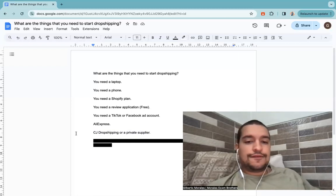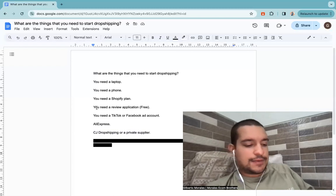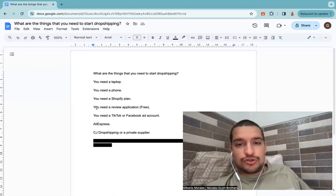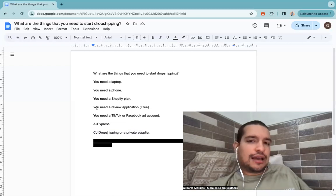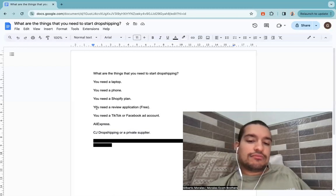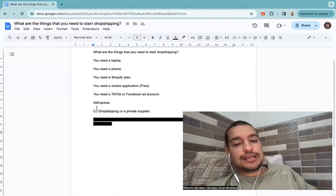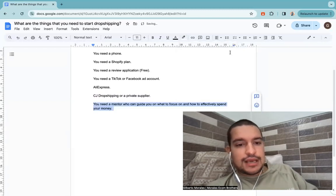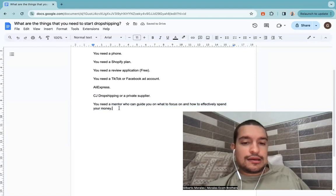Again, if we talk about TikTok and Facebook accounts, you can find one yourself, and you can start that way. But you can have agency accounts through connections, and those connections are better. That's why the last point is the most important: you need a mentor who can guide you on what you need to focus on and how to effectively spend your money.